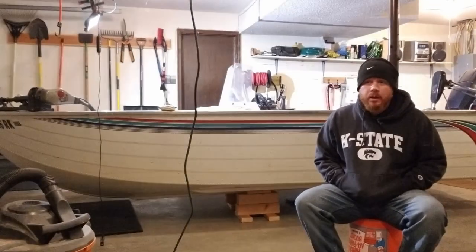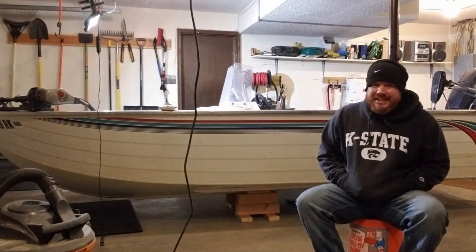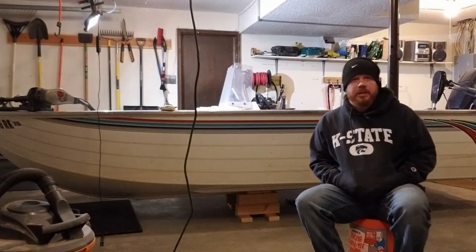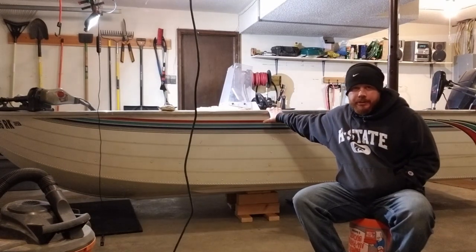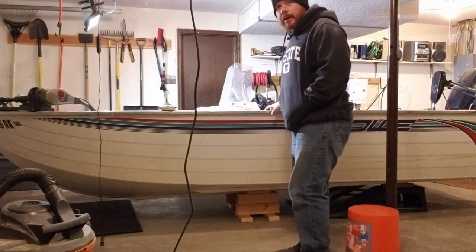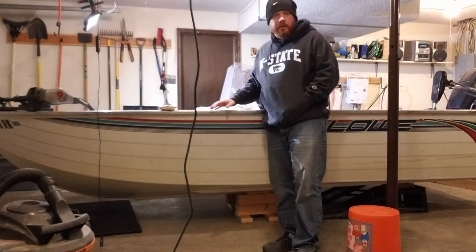So the next thing I had to do was get my boat off the trailer. You might be asking, why did I do that? As you can see, it's sitting way lower than it was up on the trailer. So I'm gonna be able to easily reach in here and work on my projects right here. So that is gonna be very helpful.